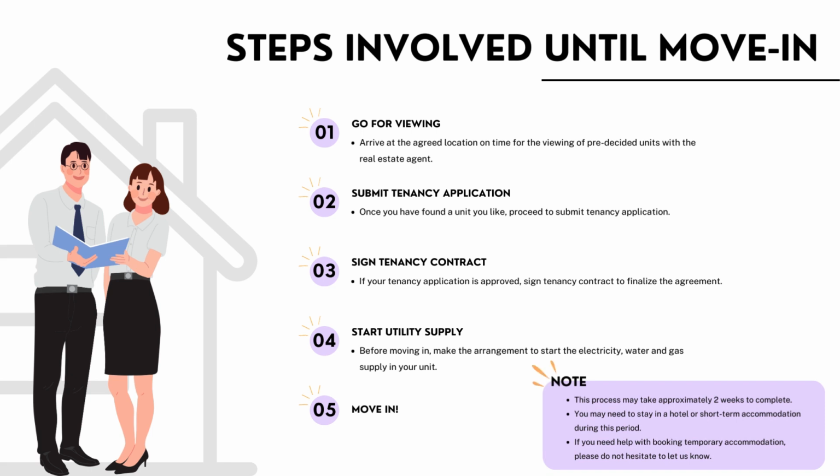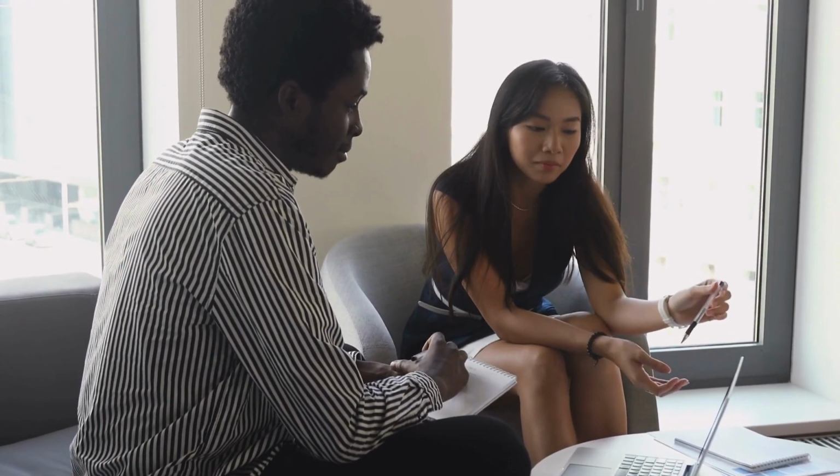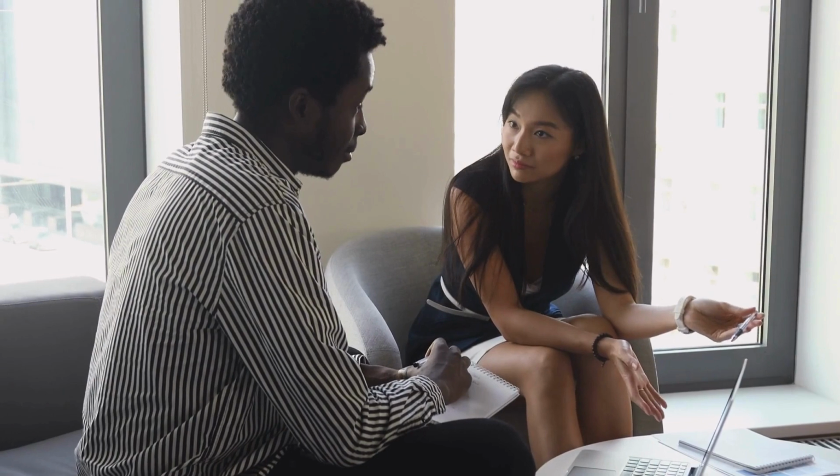Please note that this process may take approximately 2 weeks to complete. For that reason, you will need to temporarily stay in a hotel until the whole process is concluded. If you require assistance with booking temporary accommodations, please don't hesitate to reach out to us. Although the process may seem overwhelming, rest assured that our support team will guide you through it every step of the way.